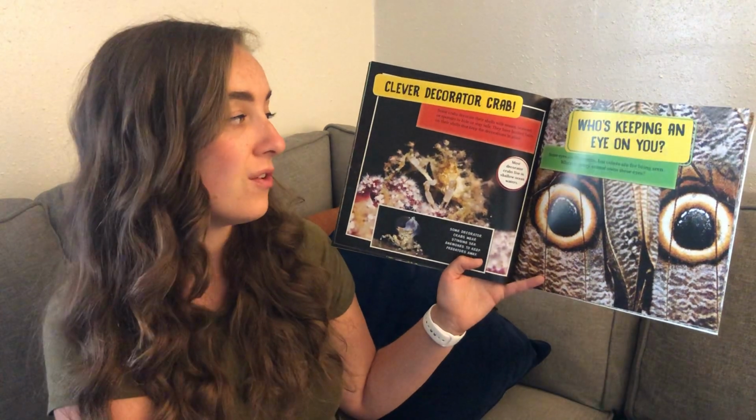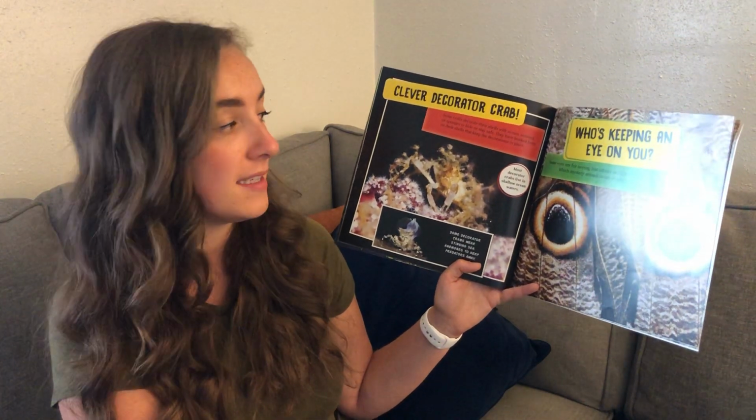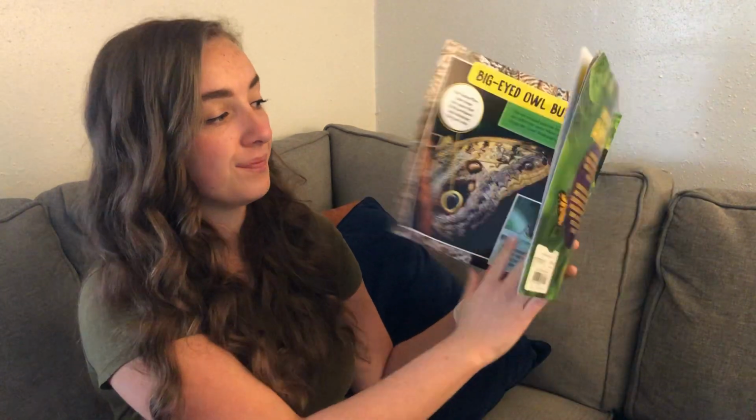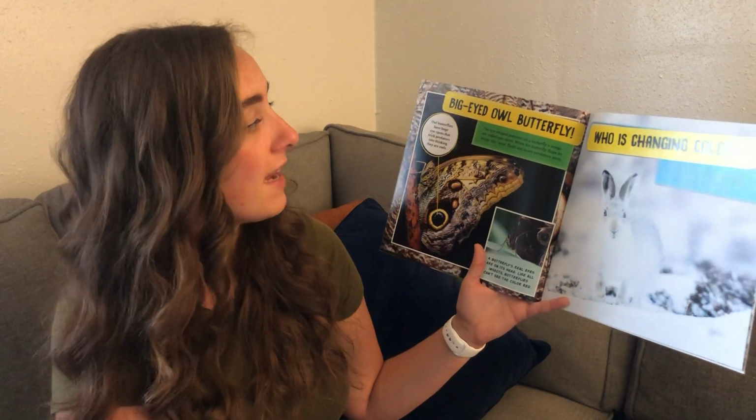Who's keeping an eye on you? Some eyes are for seeing, but others are for being seen. Which mystery animal owns these eyes? It's a big-eyed owl butterfly.